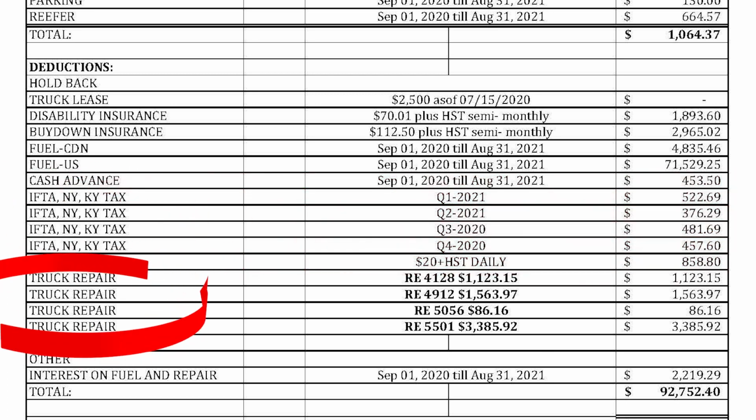So this driver did have repairs over the year. Luckily, he only had 4 repairs. I chose specifically the drivers that put their repairs on the company as a company expense. So what they do is, they use the company credit card and then it gets taken off from their pay. The reason I took these 3 owner operators is because they pay with the company credit card and then it gets reimbursed. Then it gets deducted from their pay because I wanted to show you how much repairs owner operators can face within a year.